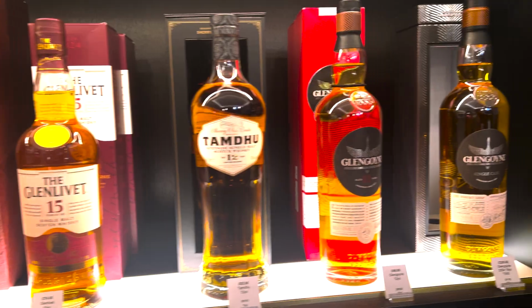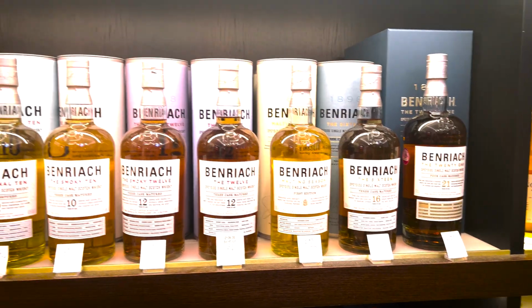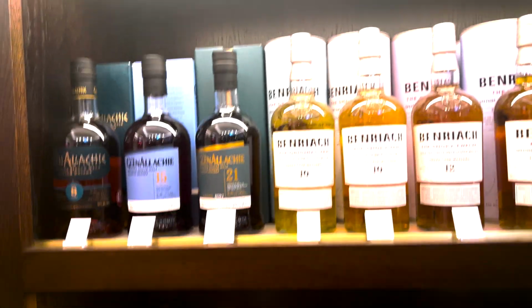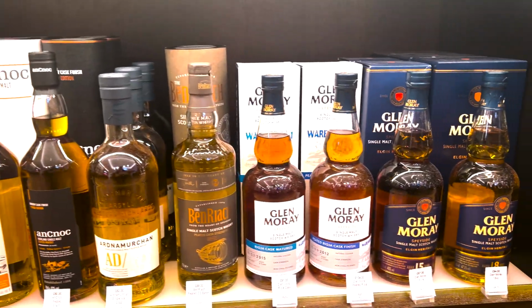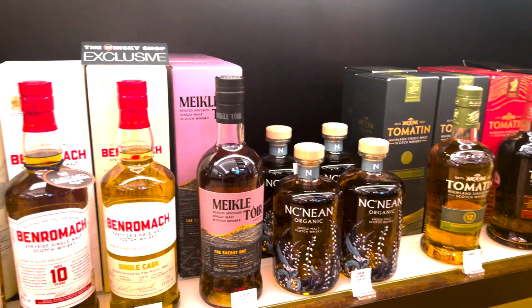Tamdhu. I don't know what Glengoyne is. I don't know if any of you have heard of that. I bet Whiskey Shaman right now, when he watches this video, is gonna be like, wow, look at all those whiskeys that he hasn't tried either. So lots going on. I'll try to get this video out this week so that I have a chance to come back.